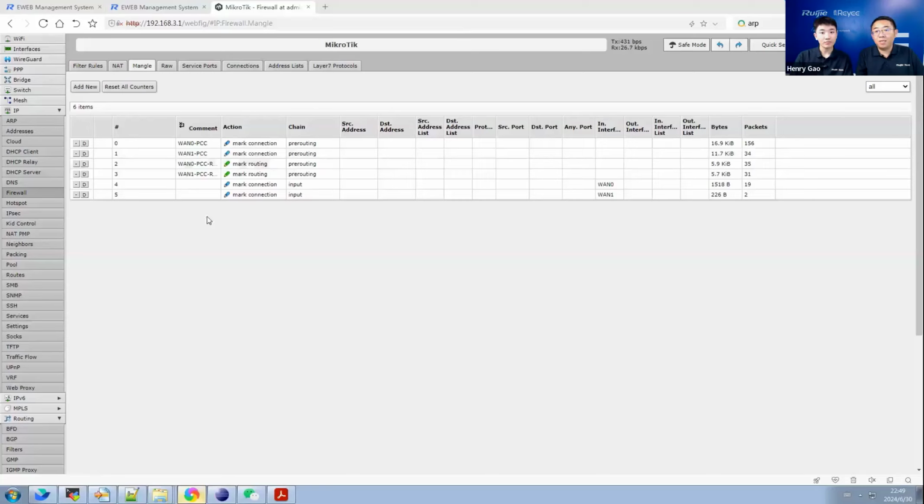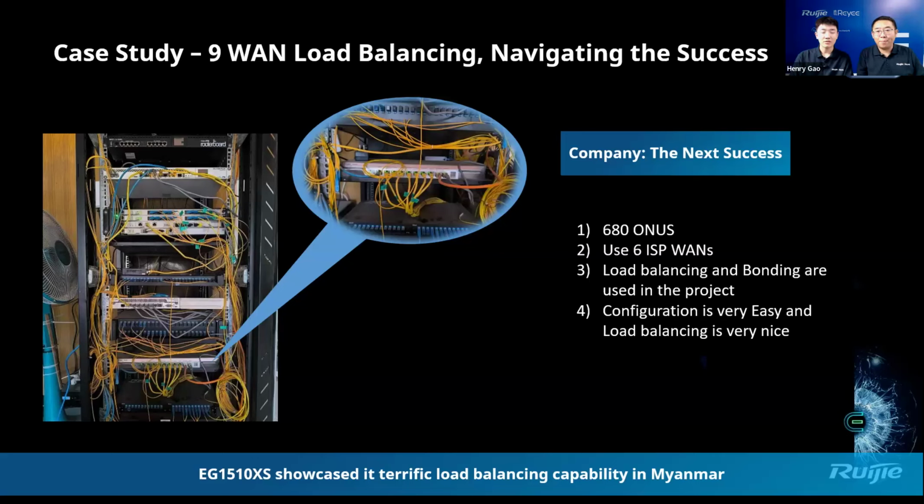But by using EG instead, you will be sitting on the sofa and drinking a beer at home already. So you can tell the difference is really huge, the jump of the gap. As I know, all our users are enjoying the easy configuration of the load balancing of EG.